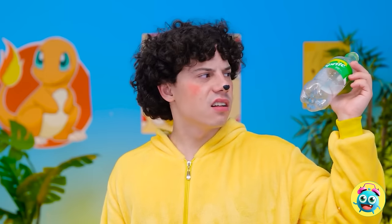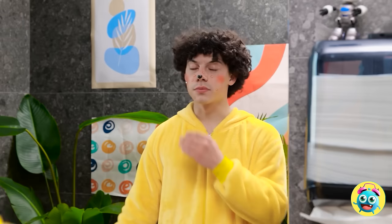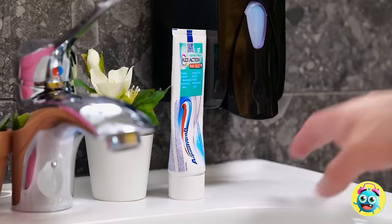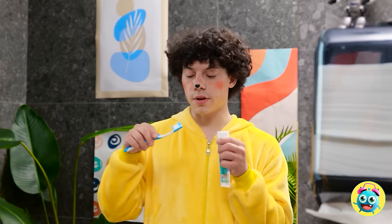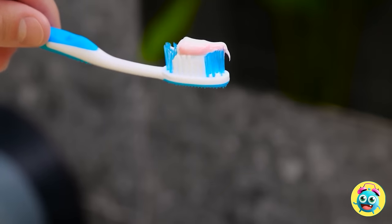Wait, I don't want to clean again. I was gonna put this in the trash. Sure you were. There's a garbage can right there. Right on target. I'm so tired. I better brush my teeth. I'll need this toothpaste. I gotta have a sparkling smile. Just a quick squeeze. Mmm, minty. That feels much better. I better rinse.